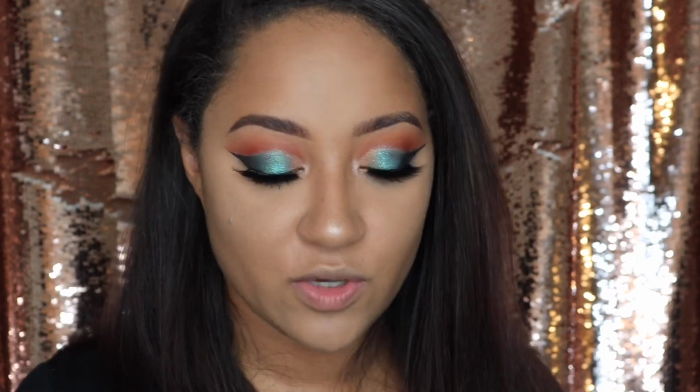Last thing up to try out are the lips. I only got my hands on one lipstick color, and I'll tell you why. I got it in the color Aesthetic, which is kind of a deep brown color, which I thought would be really pretty with this eye look.